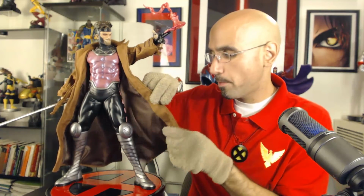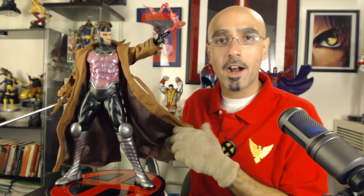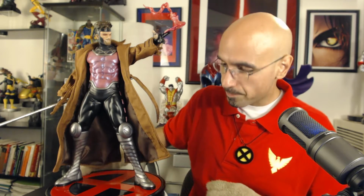It is an actual coat. It's made of the same material that any coat would be made of, and it goes over the statue, the sculpted statue. And because it has this mixed media quality to it, it is then defined as a premium format figure. So this is the first premium format figure they produced of an X-Men line.